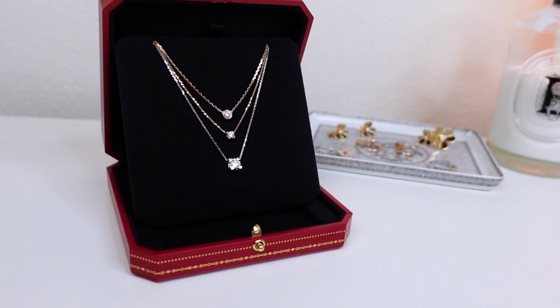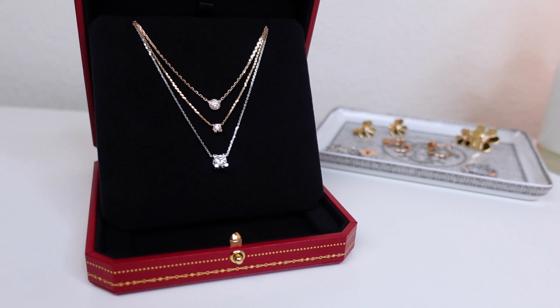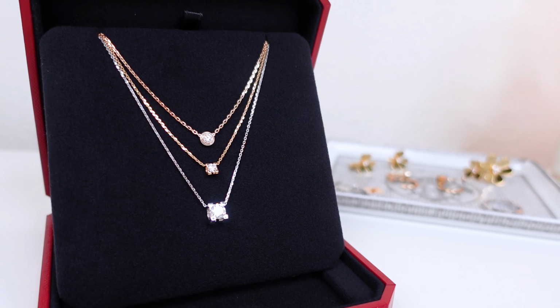It's not as bright because the links are very, very tiny, and the accent is strictly on the diamond and the setting. Now, the tiny diamond in the C de Cartier necklace will rotate around your neck. The big one does not. It is very stationary because it is heavy.